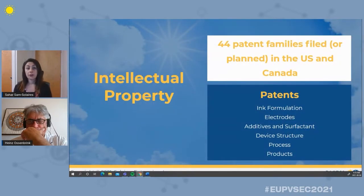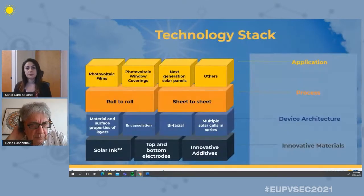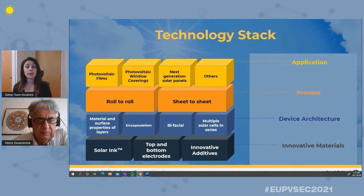We have a comprehensive IP strategy that includes 44 patent families. We are projecting more than 100 patent files, including in-licensing, granted, and pending patents. Our patent applications include protecting the ink formulation, the substrates, the fabrication process itself, and also the potential products that can be manufactured with our technology. This is our technology stack that shows our IP strategy from innovative material all the way to the application level.